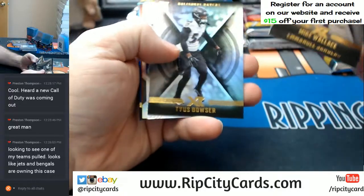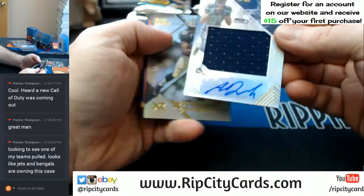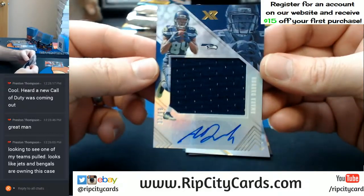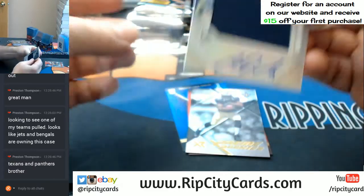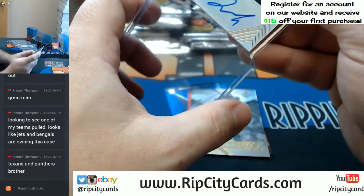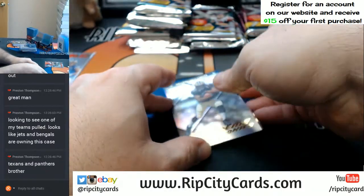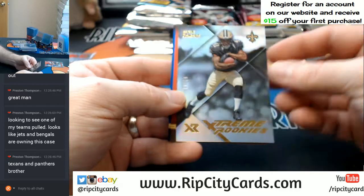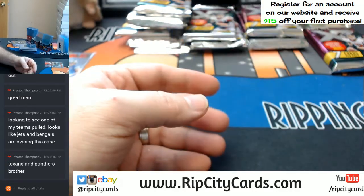Mike Wallace, Emmanuel Sanders, Tyus Bowser, a Amari Darboe /99. For the Seahawks, ooh, all right, okay. Yeah, it's two good ones. There should be something in here for them. Kamara /99, a Josh Norman /299, and a Sidney Jones /199.